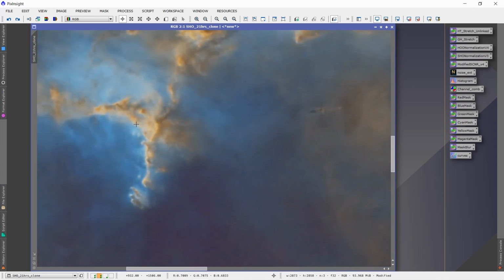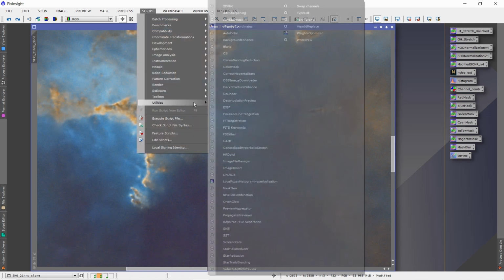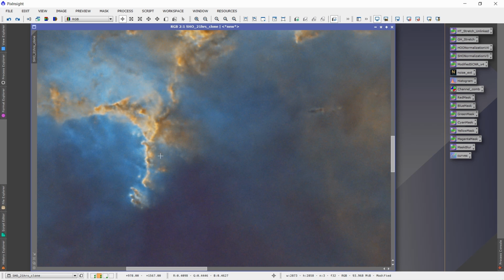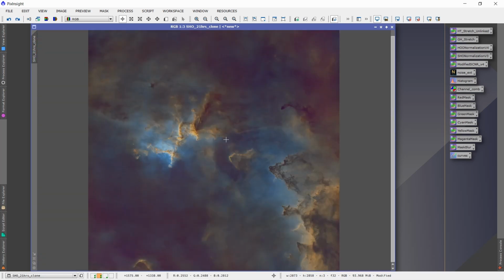Next up, I've used advanced sharpen, because if you look at these little bits here, I've just sharpened them just a little tiny bit. I use the script advanced sharpen, but I do turn down the bias layer. I turned it down to 30 on that one, I believe. As you can see, it just clears it up just a little tiny bit. It doesn't need a lot.